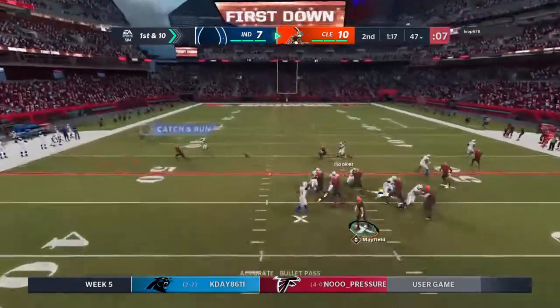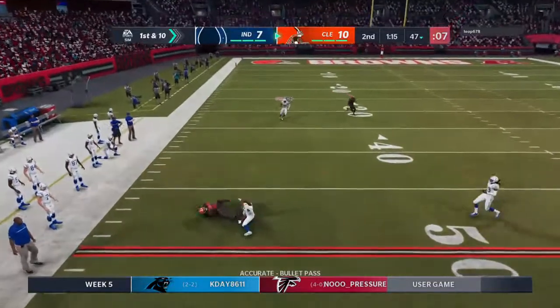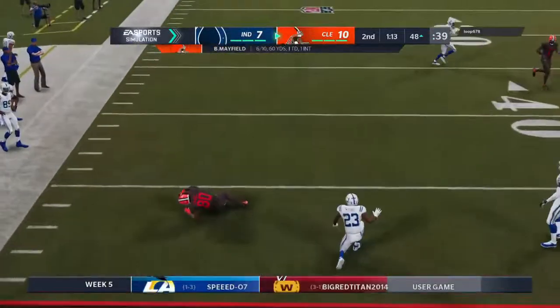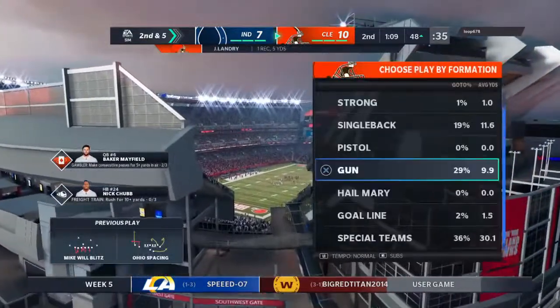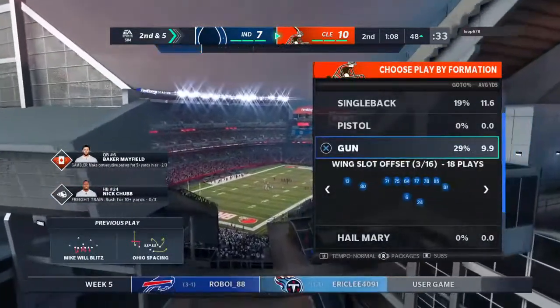A first down throw from Mayfield. And he's got the hook up to Landry. 5 yards on the catch there. Brings up second down. Jarvis Landry. Here's Jarvis Landry with a nice reception and pickup there.